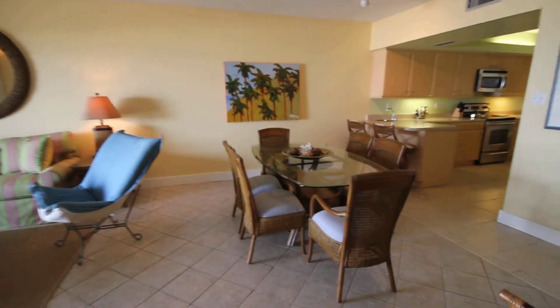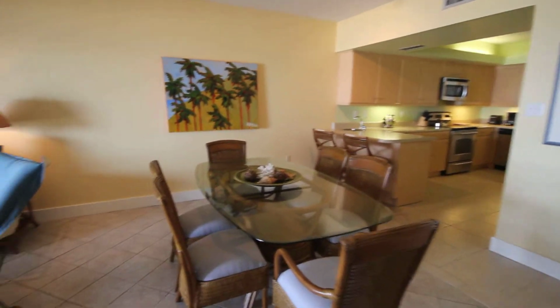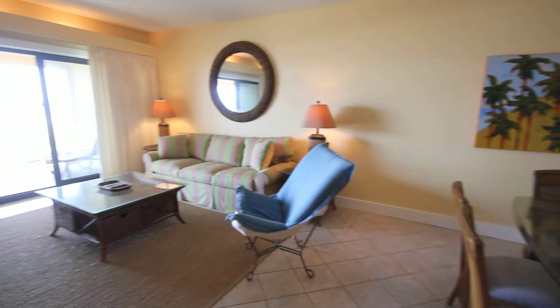And then one last quick glance at the kitchen, dining, and living area.